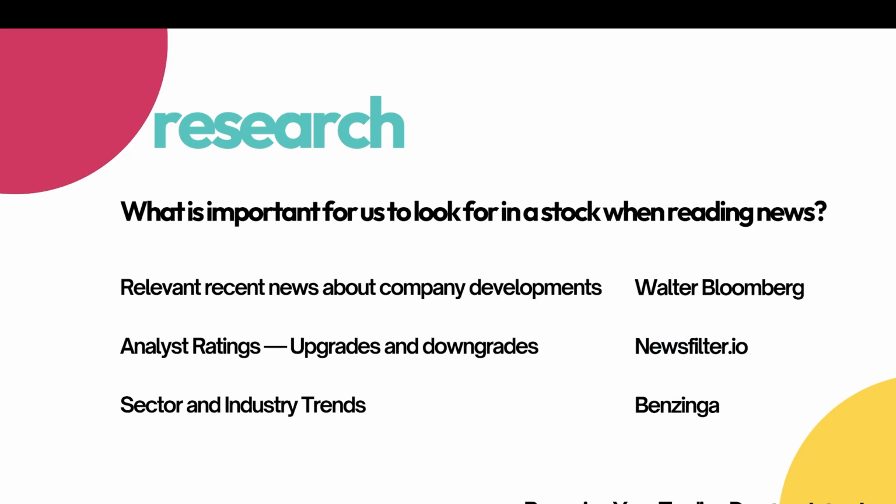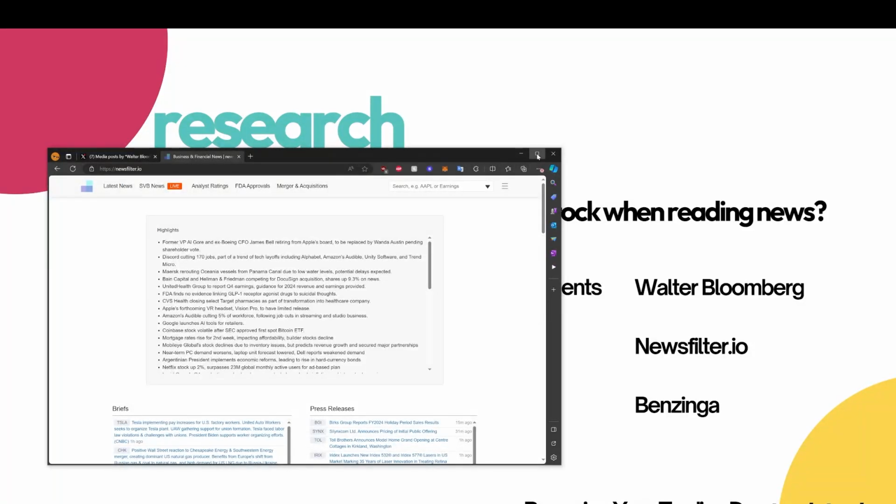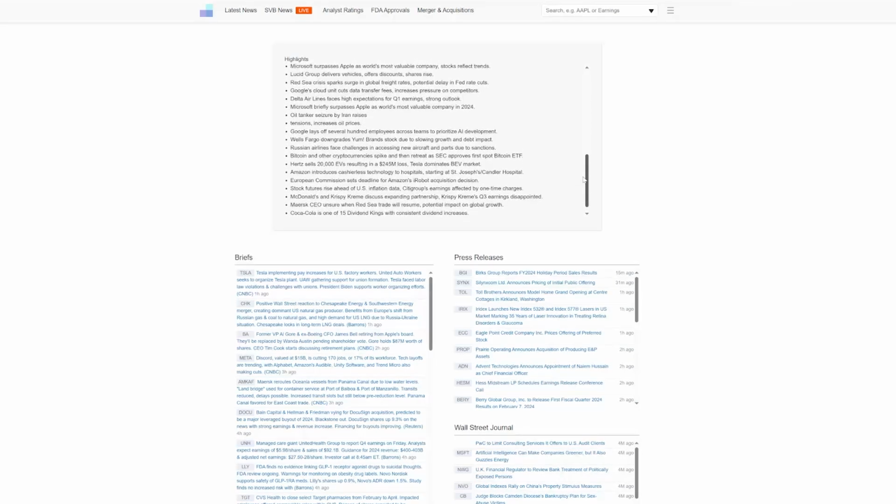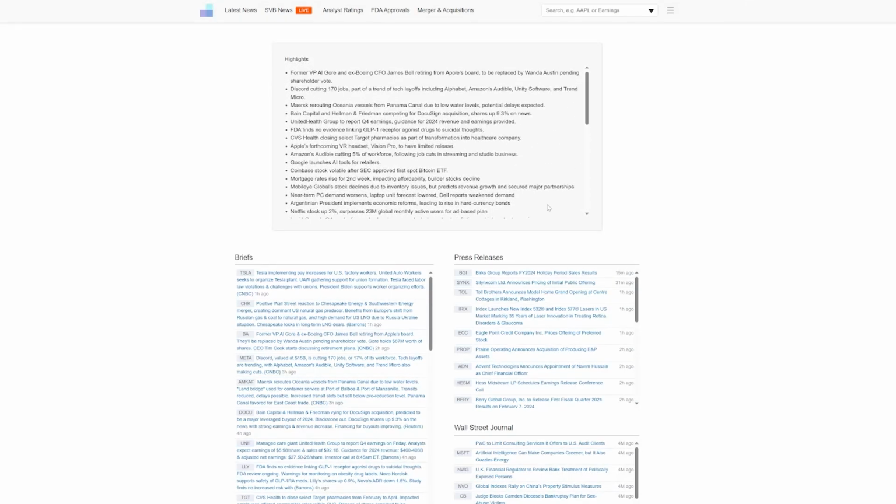Here's a very recent website that I just discovered by way of people sharing it with me, because I was wondering, is there a more simple way to get your news? This website, newsfilter.io, gives you a clean and simple summary of all of the most recent news to consider on the current trading day. They have the highlights about the main things happening, a list of highlights.